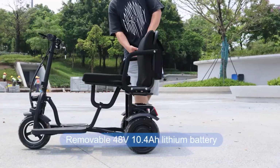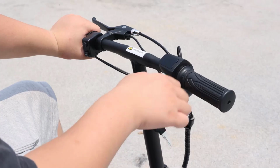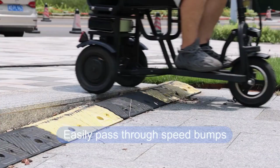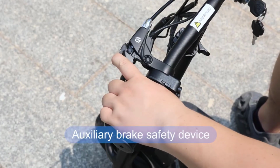Number 2. Electric mobility scooter. The Enwu electric mobility scooter delivers solid performance for adults and seniors with a 270W motor and dual batteries, giving impressive range and reliability. Its aluminum alloy folding frame ensures portability and ease of storage.